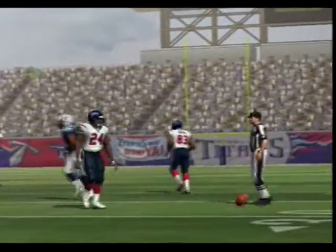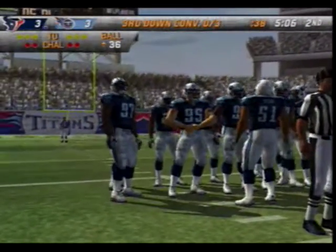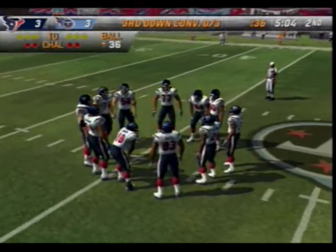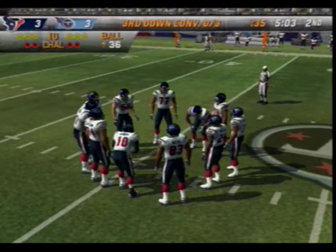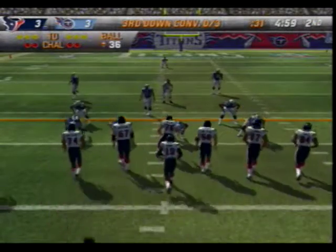They can keep getting good runs like that in the second quarter. They'll be able to use play passes the entire second half, because the defense will just be thinking about stopping the run. 4-yard gain on the play. Ball on the 36-yard line.